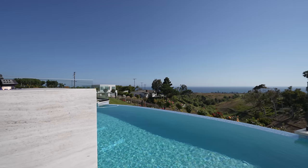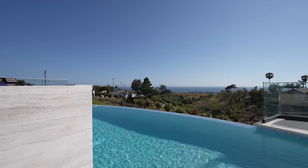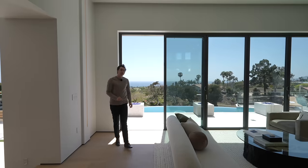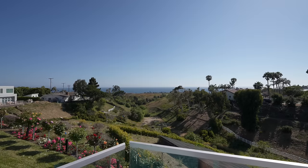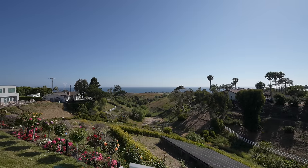I can already see the curved infinity edge pool, and we're getting just the amazing unobstructed views of the ocean here in Malibu. All the plant life in the distance. I would just leave all these doors open all day long.